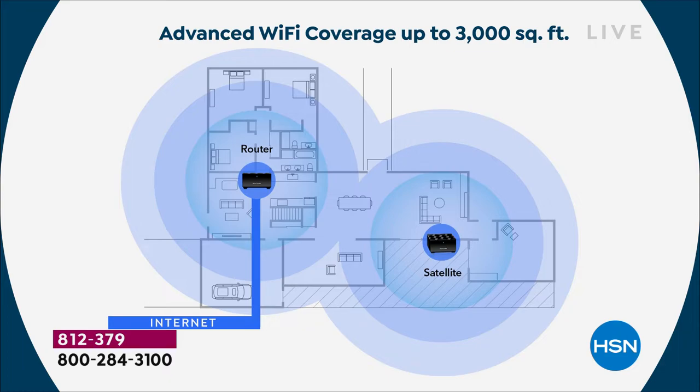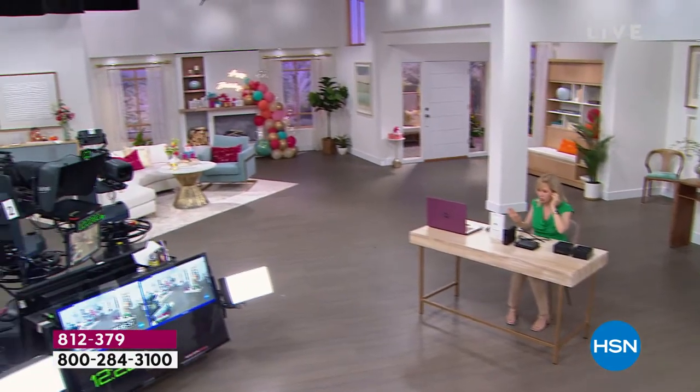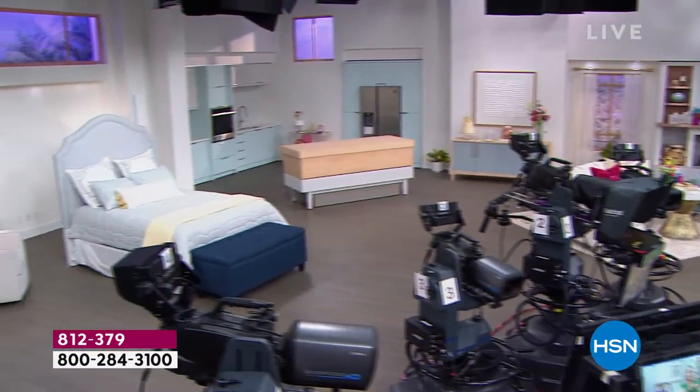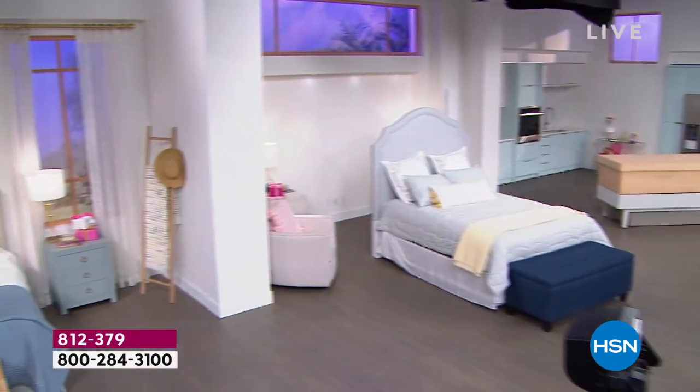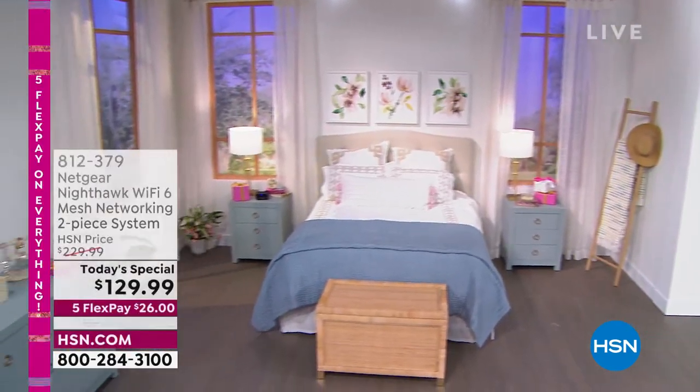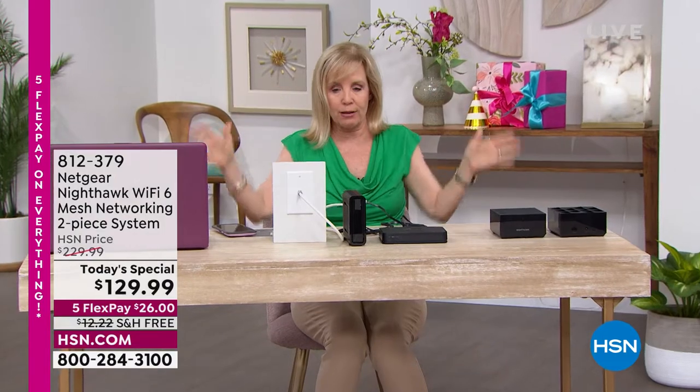So let me show you again, really quick, how to do this. And look at the size. So 3,000 square feet, that can be upstairs and downstairs, by the way. Yeah, it can go down to your basement. That's awesome. In the backyard, on the front porch. So remember, it's all throughout your house.